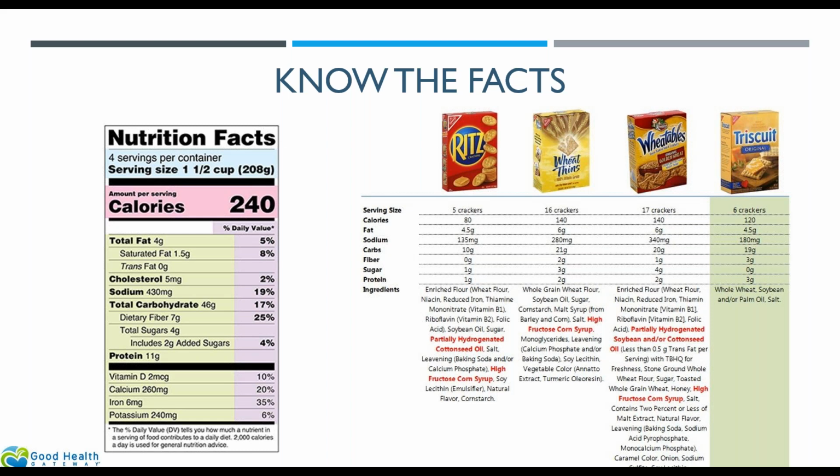As you can see, the crackers in the first 3 columns all have quite lengthy food ingredient lists. But if you look at the Triscuits, they're whole wheat, soybean oil and/or palm oil, and salt, simply 2 or 3 ingredients. Always look for those simpler labels. Next.